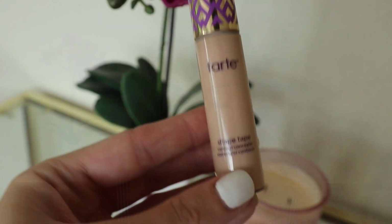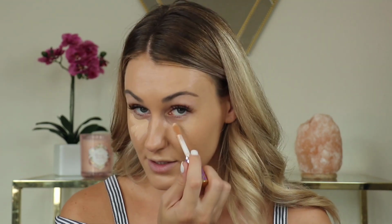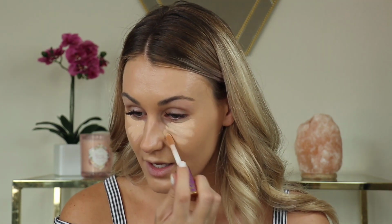Okay, so now that I have the desired coverage that I want, I'm going to move on now to my concealer. And the concealer that I'm using right now is by Tarte. It's the Shape Tape Concealer. I'm sure plenty of you guys have heard of it. It really is a good full coverage concealer. So I am just going to put a little bit, it does go a long way with this stuff. It's pretty thick, but it does a really good job of concealing.